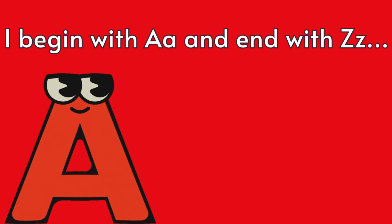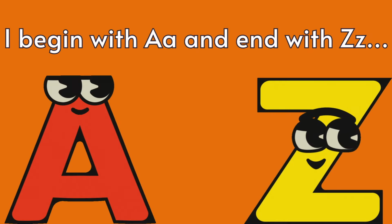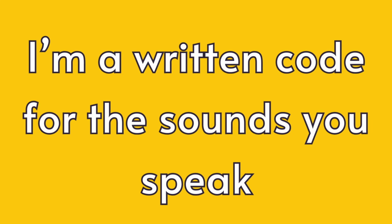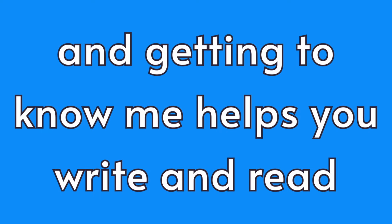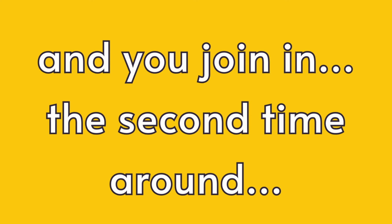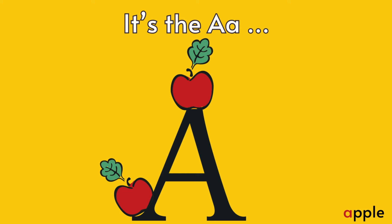I begin with A and end with Z. There are 24 more of me in between. I'm a written code for the sound you speak, and getting to know me helps you write and read. So come along, help me sing this song about the letter names and their sounds. I'll do it first, and you join in the second time around.